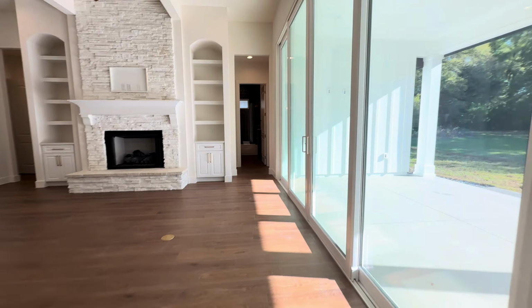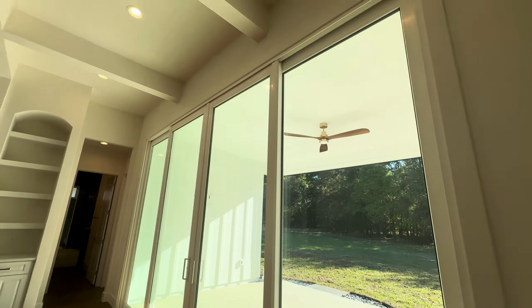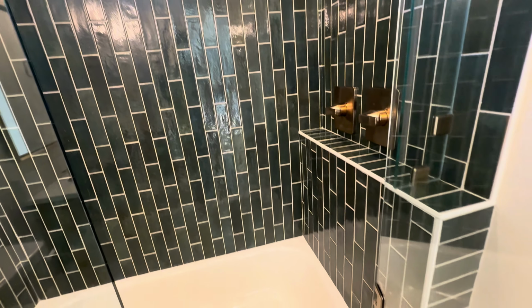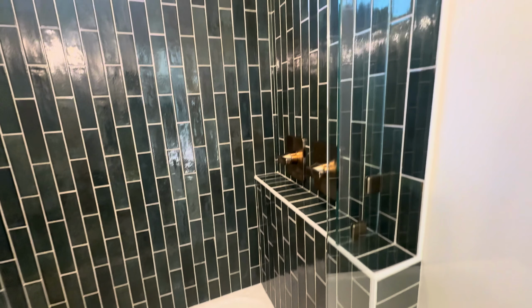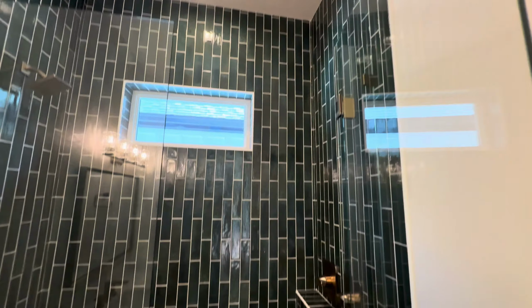And then another really cool feature that I haven't touched on yet is this 10-foot tall sliding glass door. So it lets in lots of light, so lots of glass there in the great room. And then one of the guest bathrooms of this house, really fun, really exciting. So we did a vertical subway tile, kind of has a little bit of a retro look to it, with the champagne bronze fixtures from Delta. It turned out really great.